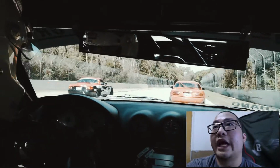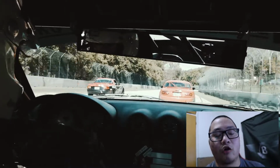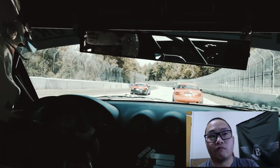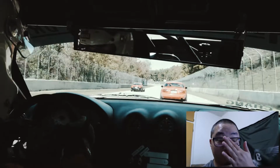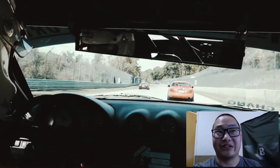And then they had other things like a passing drill. They put cones out, and that cone was basically like the slower car. So we would get behind the car, get really close, flare out, and then try and pass and not hit the cones. Luckily I didn't hit any cones, but I probably was going too slow too.